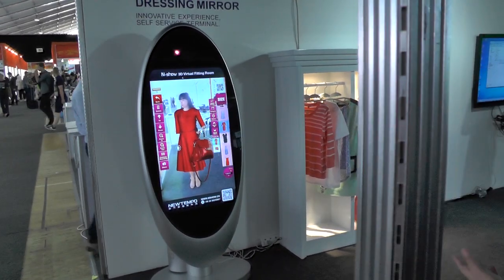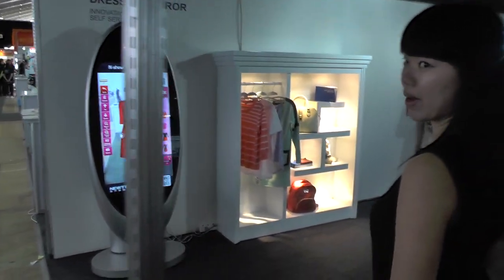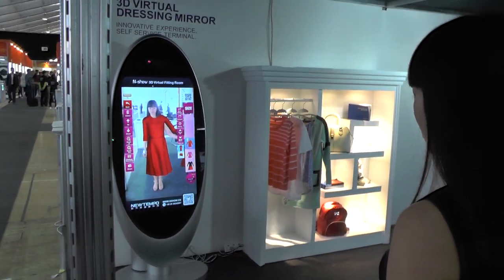Just try the clothes very fast. In one minute, you can try on many clothes. In one minute, you get through a lot of clothes.